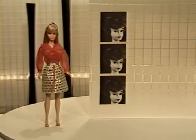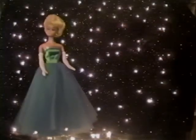All of these fashions also had names. Mattel captured years of fashion history with Barbie doll fashions, and I had the honor of capturing Mattel's fashions on film. Now, after that bit of history, sit back, relax, and enjoy the Fabulous Vintage Fashion Show.